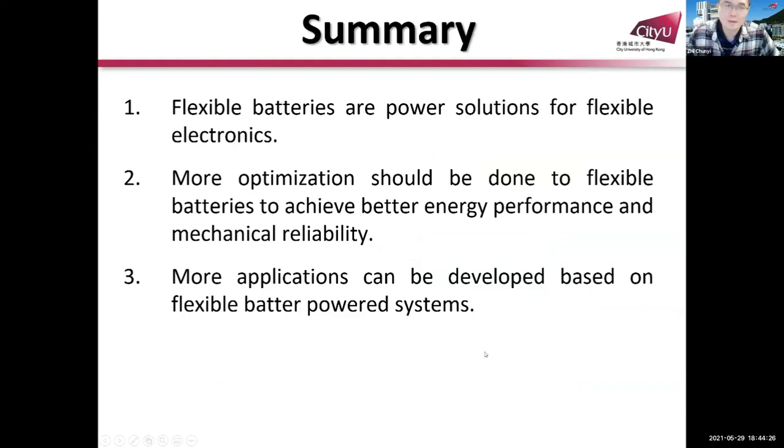I'm going to sum up. Our flexible batteries can be a power solution for flexible electronics. We have demonstrated some applications, and our batteries are very safe, much safer than rigid-structure batteries, because we consider that this battery is attached to the skin, on the body, so it has to be safe.